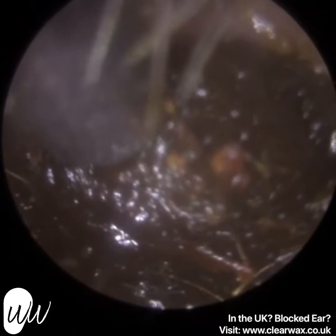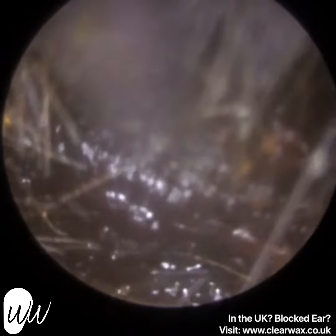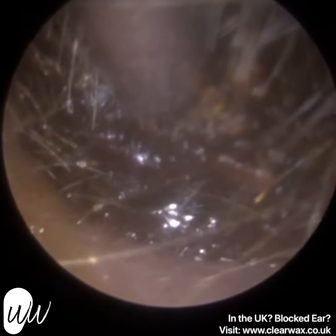Now, you may have realised I don't generally use the Cawthorn hook, and part of that is I find that I'm fine with the instruments I've got. It doesn't really add anything extra. I'm able to do everything I want to with the instruments I have. Very occasionally you may see me use it.